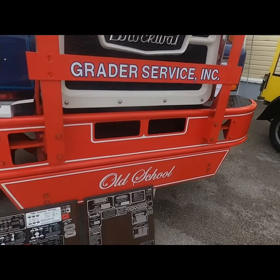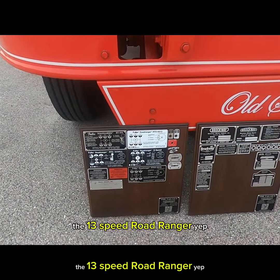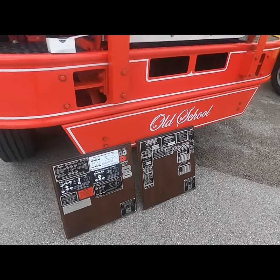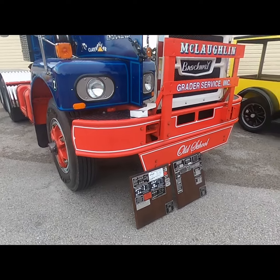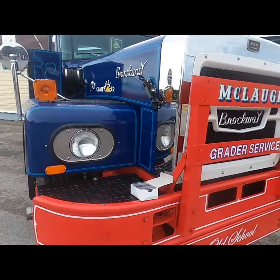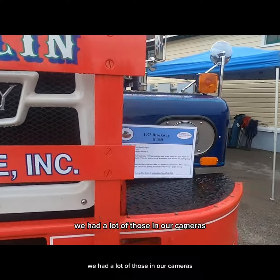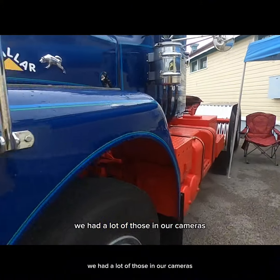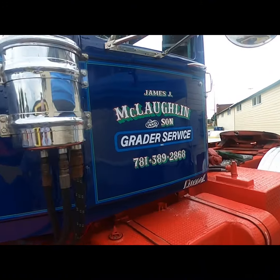Yeah. It's a 13-speed Road Ranger. Yep. That's stuff my son's making. Cool. I like the 4 1/4. We had a lot of those in our Kenworth. Back then, that was a cat's ass. It was a big engine, 73. Yeah. I know, yeah. Now they're putting them in freaking 600s. Yeah.